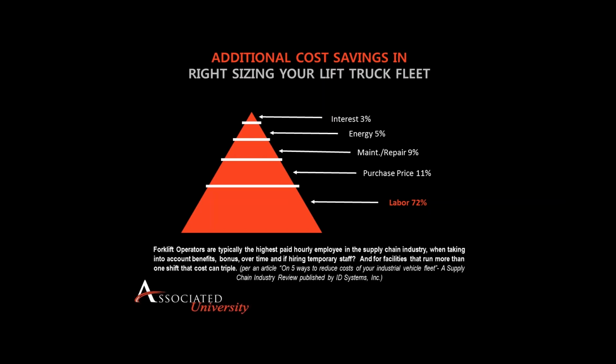Now, also don't undermine some other factors when right-sizing your fleet, such as your energy as well. There's going to be a decrease in energy as you decrease your fleet and right-size your fleet. Not to mention we're going to affect that maintenance and repair portion, and also you may not be purchasing as many pieces of equipment as you thought you needed. So again, in right-sizing your fleet, inevitably you're touching almost every factor that you see on this pyramid here.